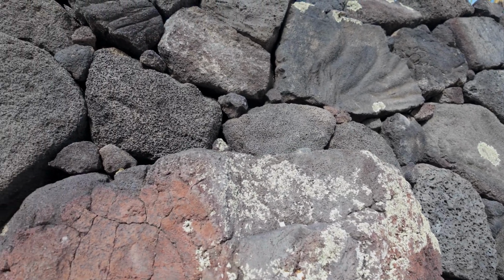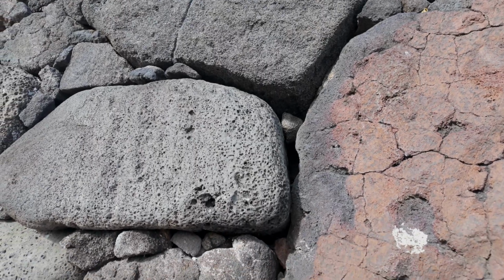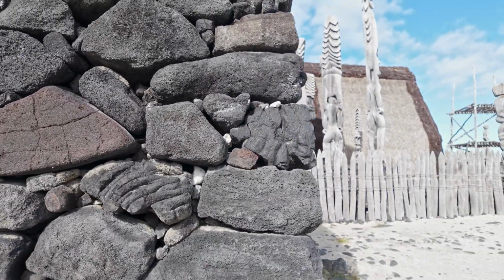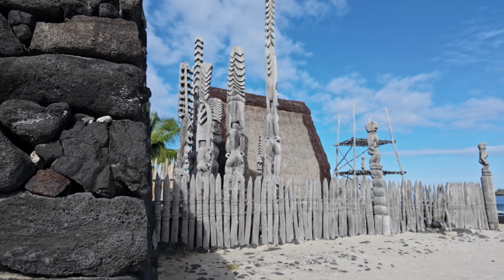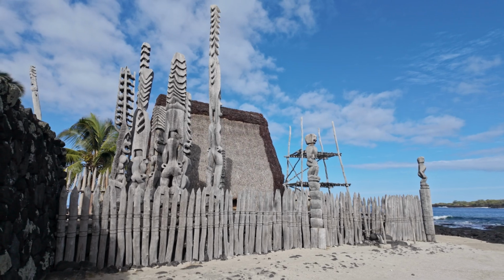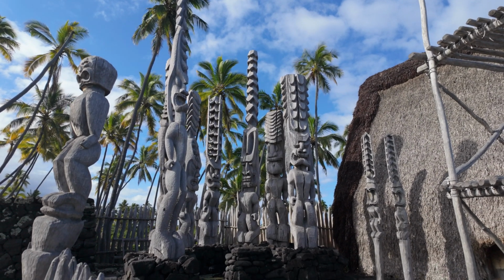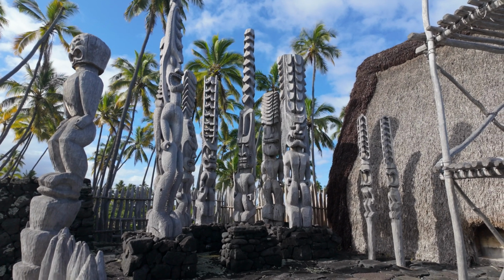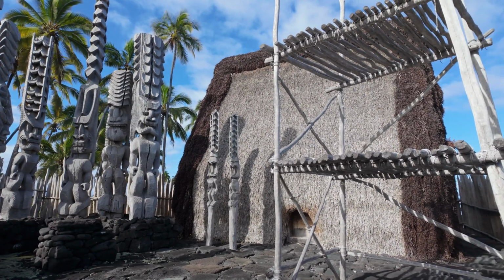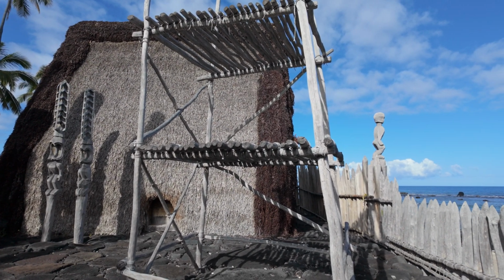But again, the place of refuge was where anyone on the Hawaiian Islands could go. It was protected by Lono, the god of life, so it was respected. If you broke taboo or were escaping war, you could go there and you would be safe. You would not be attacked there. I'm told that there's about 12 carved ki'i there, which are representative of the various phases of the god Lono and what he gave everyone.